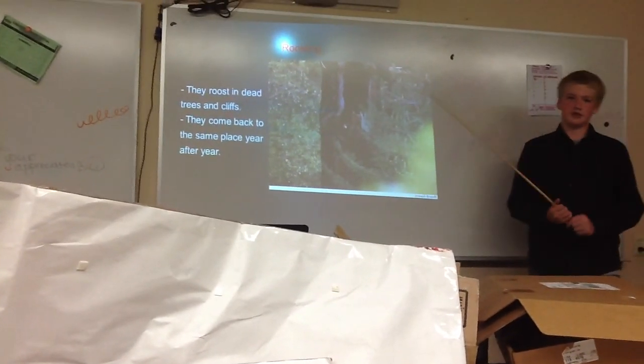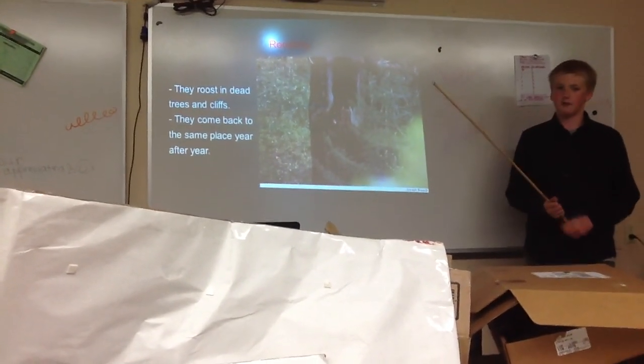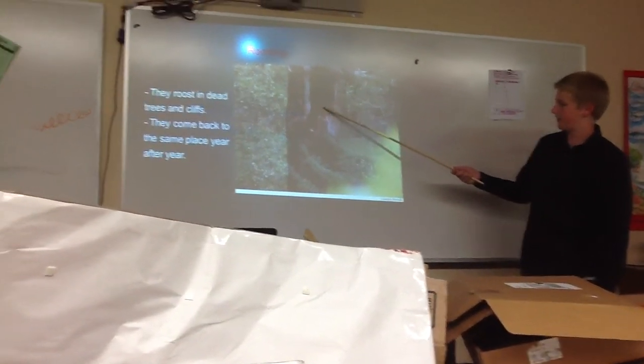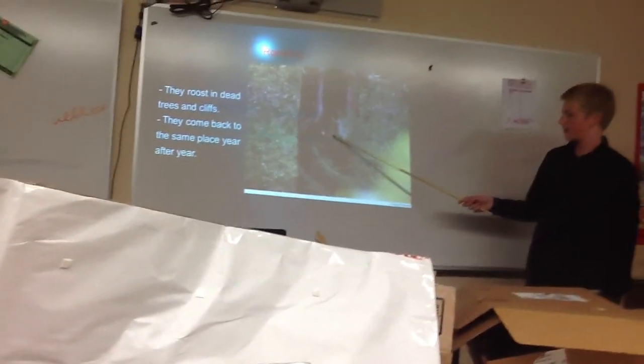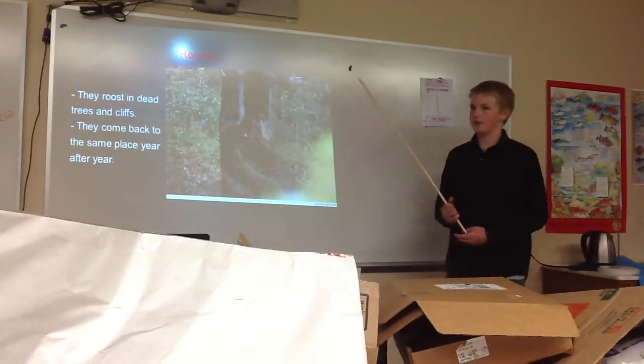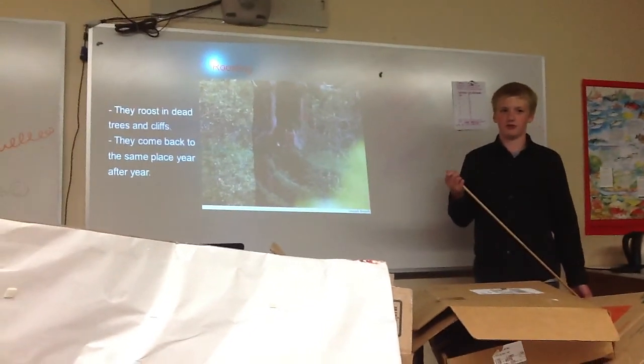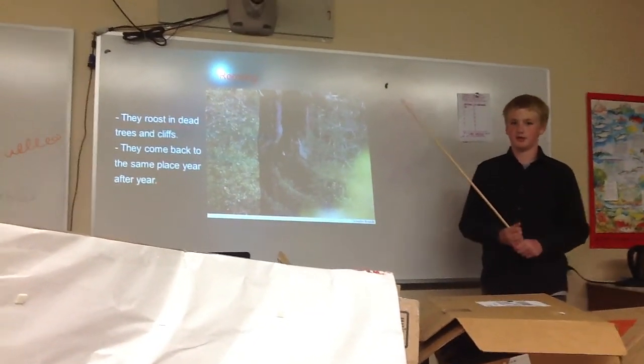Roosting. They roost in dead trees and cliffs, and they'll come to the same place year after year. See here, there's a cavity in the tree. They'll go and sit there, and then they will actually tell younger juvenile birds where good nesting places are, and they'll leave them there so they can have a good nesting place as well.